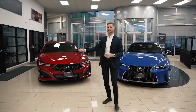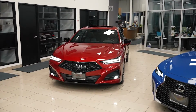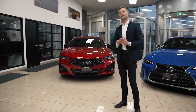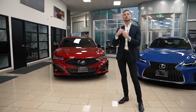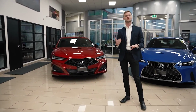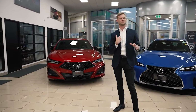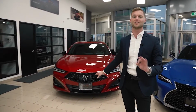So, taking a look at the front end, to my right here, you will see a beautiful 2021 Acura TLX, and let me tell you, when it comes to styling, especially, Acura has come a long way. Me personally, I haven't been super thrilled about some of the styling in previous years. I even had a 2003 Acura Integra, believe it or not. Maybe it was 2004, something like that. And the new lineup that they have is very different from that.